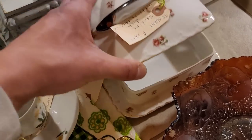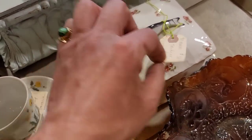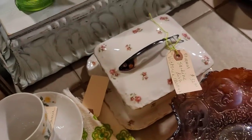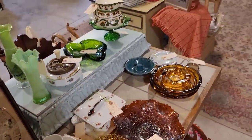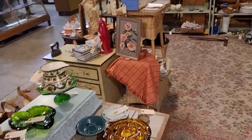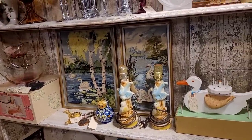Here we've got a little sardine kit. God, could you imagine the smell of this? Gross. It's priced at $32. Again, very Victorian. And I don't know how I feel about letting fish sit out on the table. Goodness.